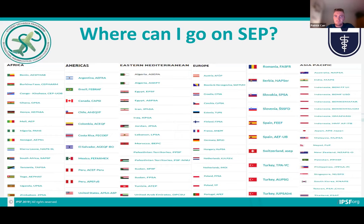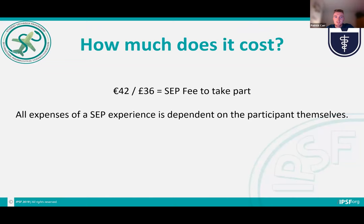So how much does it cost? It's 42 euro to take part in SEP, which is about £36. And all expenses of a SEP experience are dependent on the participant. So it's up to the student themselves how much they would like to spend on accommodation and where they would like to go.